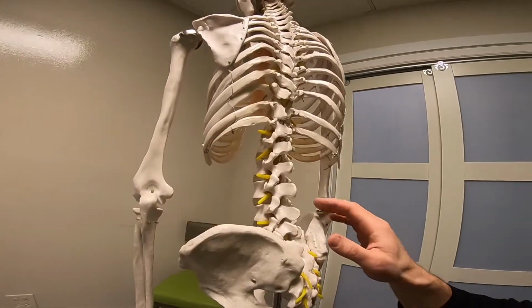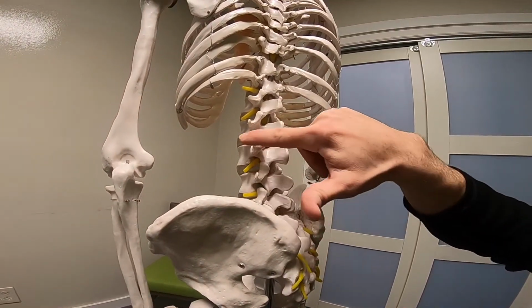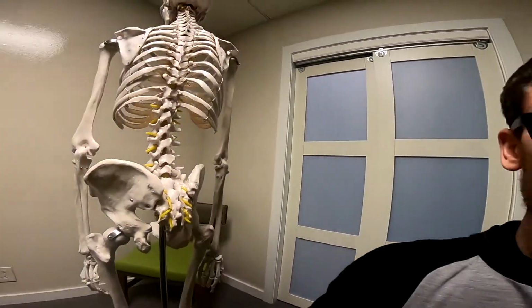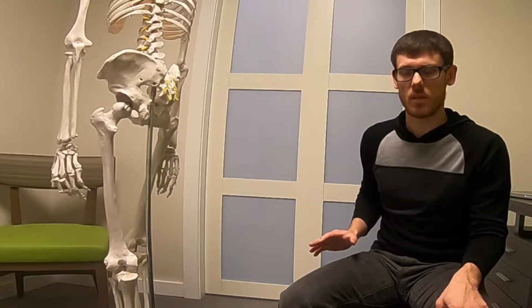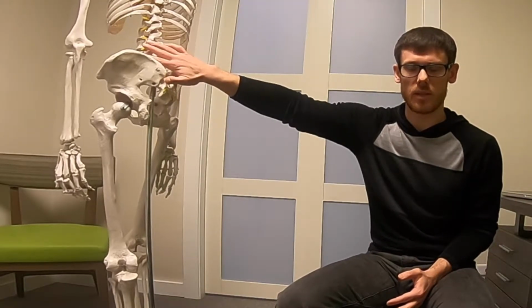If I zoom the camera in here, you can see these yellow guys coming out in between the vertebrae, and those are nerves. So if there is an issue at a particular level, we can identify it through some testing that we do in the physical therapy exam. Each level corresponds pretty characteristically to a certain muscle action. So nerves have a motor function in that sense, and then also a sensory function. Each level corresponds to a certain field of sensation through, in the case of the lumbar spine, the leg.